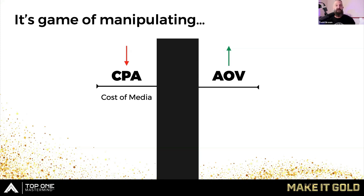The cost of media, how much it costs us to get a visitor, let's just say, for example, impacts how much it costs us to acquire a buyer. It doesn't impact how much the buyer spends with us. So if we're paying $4 to get a visitor, or $8, or $5 a visitor, none of that changes how much a visitor spends with us. But that will ultimately play a role in how much it costs us to acquire a buyer. All else being equal, if we're paying $8 a visitor versus $4, we're going to be paying double to acquire that buyer.